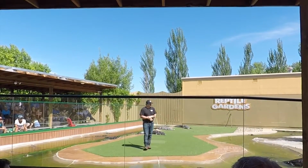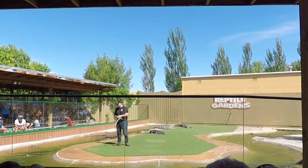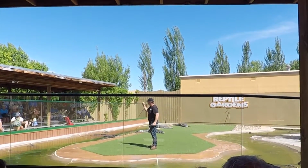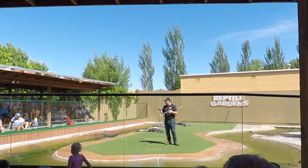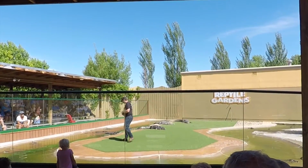Now in this arena right now, all of these animals are reptiles. They of course belong to the group known as the crocodilian. The crocodilian actually consists of 4 different animals: alligators, crocodiles, caiman, and gharial. Now in this enclosure, we do have a combination of 3 of those 4 animals, and we're going to spend the first couple minutes talking about them in particular.